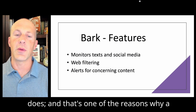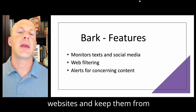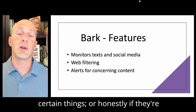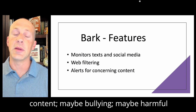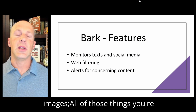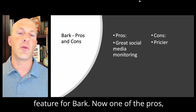This does, and that's one of the reasons why a lot of people like Bark. It gives you web filtering so it can block certain websites and keep them from finding things and stumbling across things they don't mean to if they search certain things, or honestly, if they're looking for certain things. And then lastly, it alerts you for concerning content, maybe bullying, maybe harmful activity, maybe sending inappropriate images. All of those things you're going to get alerts on because it's kind of monitoring that in the background for you. And that definitely is a good feature for Bark.